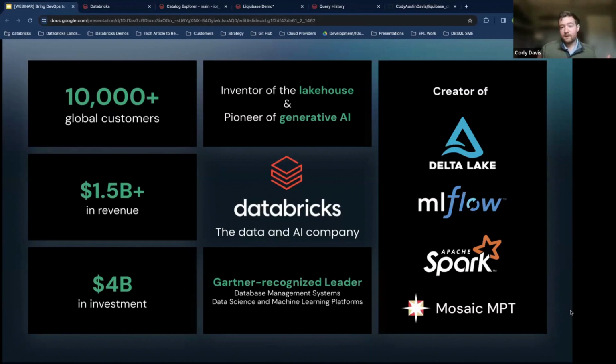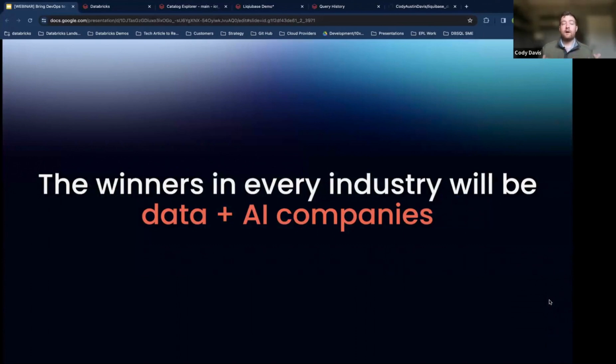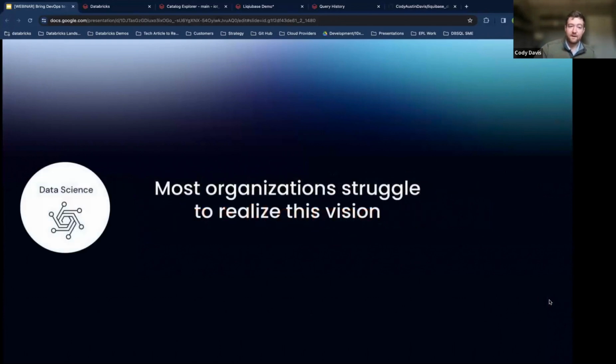So what Databricks has done is take these open source technologies and use them as the foundation for a broader unified data analytics platform. So what does that mean? Well, our hypothesis has always been, for the last 10 plus years, that the winners in every industry will be companies that use data and AI together seamlessly. And that's much easier said than done.